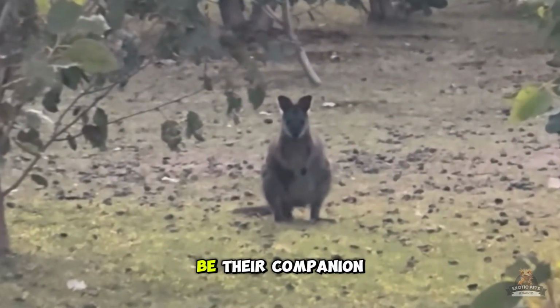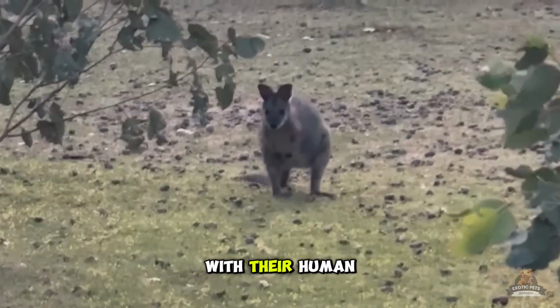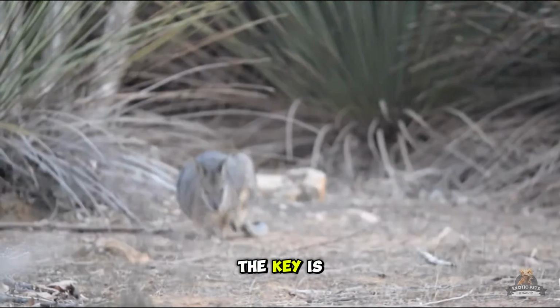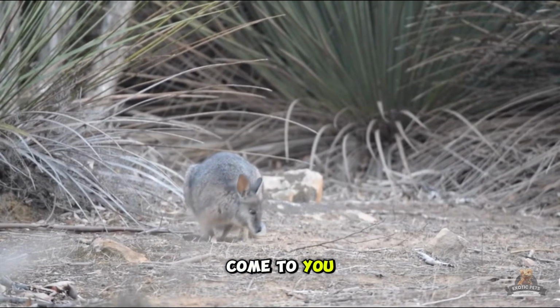But what about you? Can you be their companion? Absolutely, but it takes time. Wallabies can bond with their human caretakers, especially if they're handled gently from a young age. The key is patience. Handle them calmly, talk to them softly, and let them come to you on their terms.